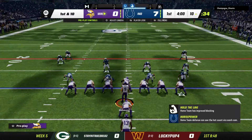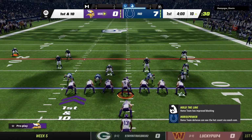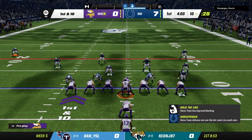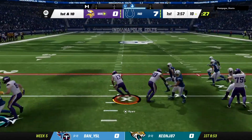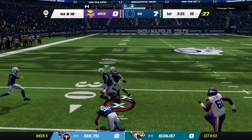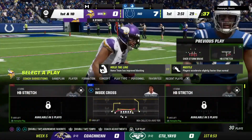Yeah, not ideal field position to begin a drive, is it? Because the extra pressure now goes on the offense. They've got to get some early yards and get away from the shadow of their own goalposts. What every offense wants to do in this situation, get 2 first downs to help out with field position at the least. First play of the drive, a success, 19 yards.